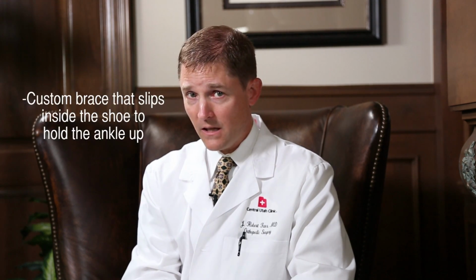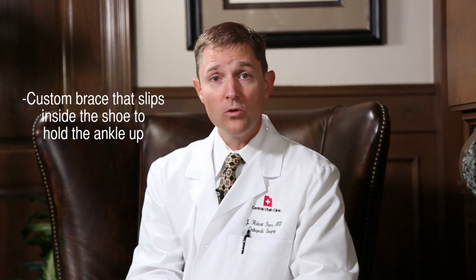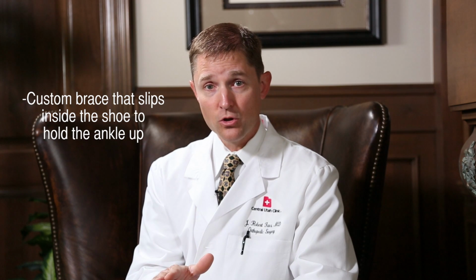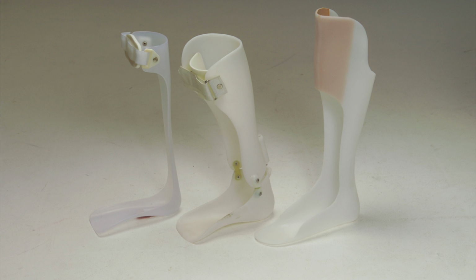In addition, other treatments that your doctor will prescribe will include a custom brace initially, which can be a brace that's made out of plastic materials that holds the ankle up and slips inside the shoe. Usually that brace is going to be up almost to the knee in order to be able to hold the foot up adequately. And that's a very appropriate brace and can be very effective in improving the way that you walk. In addition, there are other types of braces similar to the Elevate brace. They can help to suspend the foot, and your doctor can decide if you're a candidate for something like that.